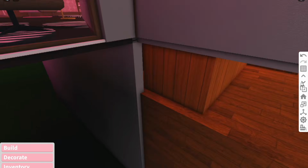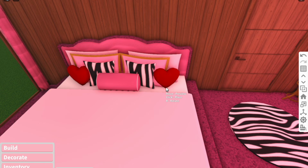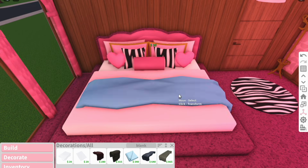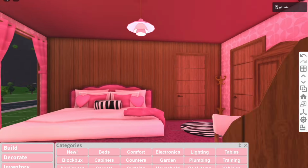Ooh, okay. I'm gonna steal some of these pillows. I want some heart ones as well, either side. Does this look good? I can't tell. We're gonna add this big blanket to make the bed look not flat. Okay, I changed it a little bit, but I want to start adding posters.